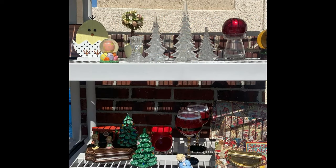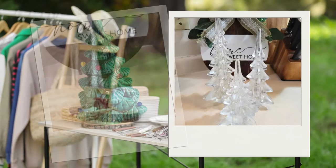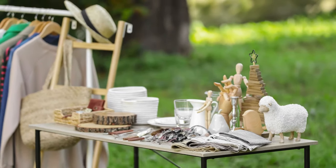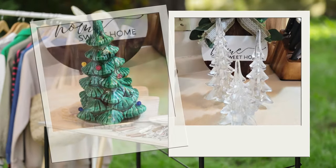At the first yard sale, I found these trees on a shelf in the pictures, and I hurried and messaged them right away. I ended up getting the set of three crystal trees and the vintage green tree all for $10. When I saw them in the pictures, I knew that they were something special, but I didn't know how special until I got them home.